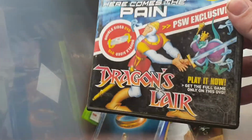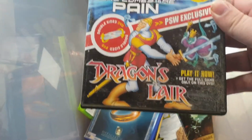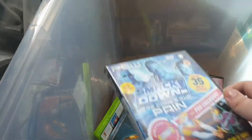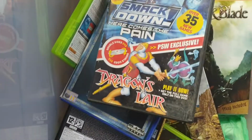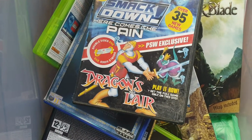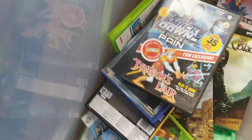The entirety of the original Dragon's Lair on the PlayStation. Or was it on the, oh no, it's a DVD. I thought it was a thingy, but no, that's really cool if we got the entirety of Dragon's Lair on a DVD. I mean, that game is quite famous because of the really famous animator who made it, I've forgotten his name. Let's see what else. I think I picked this up in like a £1 lot.